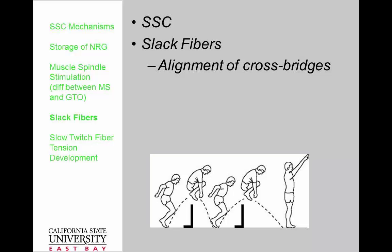So there are two other hypotheses that are given when people want to describe why this stretch shortening cycle or this counter movement can increase force production of a muscle. The third one is that you have these slack fibers before you initiate a movement, and when you do this counter movement, you kind of stretch them out and align the cross bridges. And if you remember, the more cross bridges formed, the greater the force production.